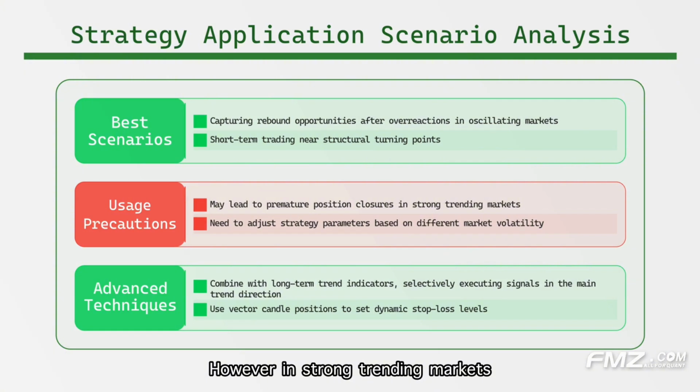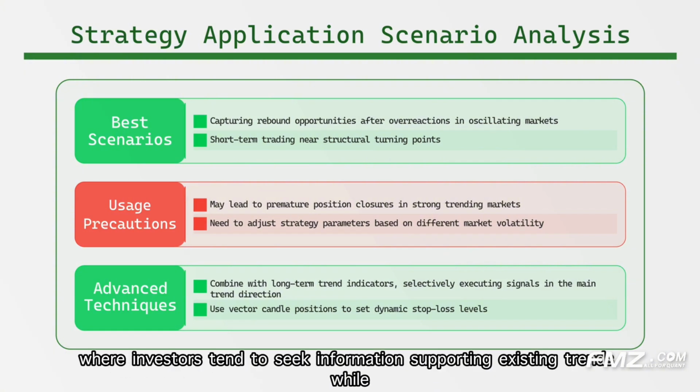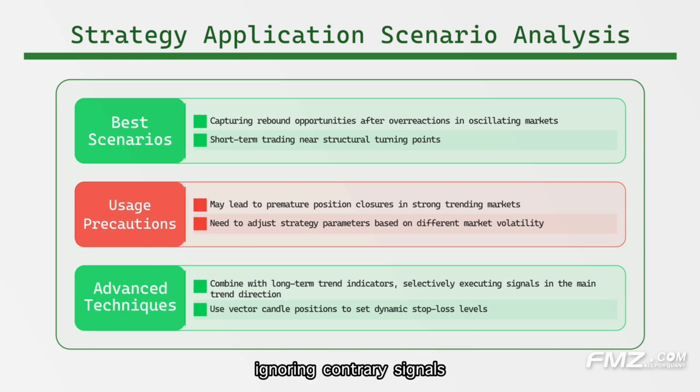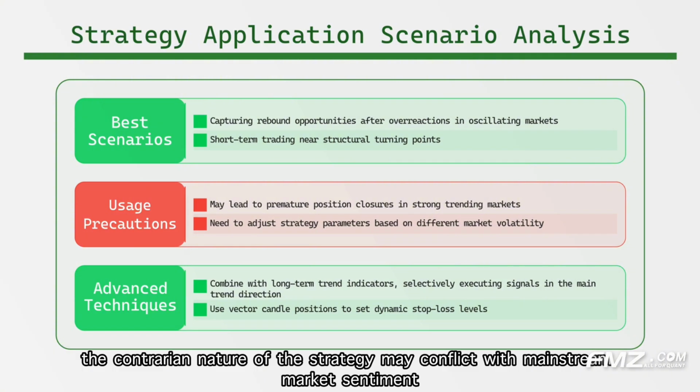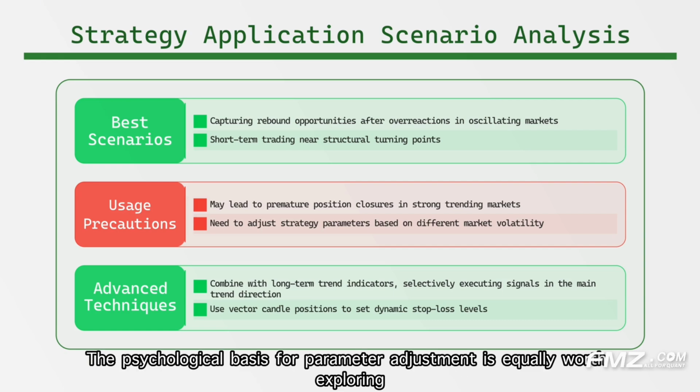However, in strong trending markets, collective psychology often exhibits strong confirmation bias, where investors tend to seek information supporting existing trends while ignoring contrary signals. In this psychological state, the contrarian nature of the strategy may conflict with mainstream market sentiment, leading to premature position closures. The psychological basis for parameter adjustment is equally worth exploring.